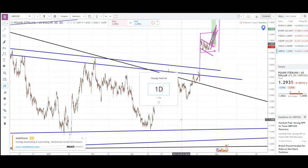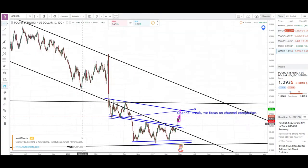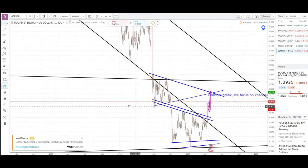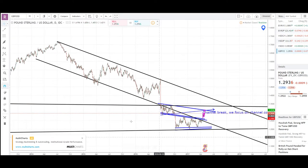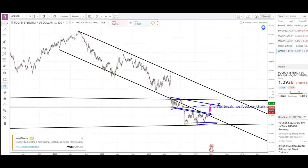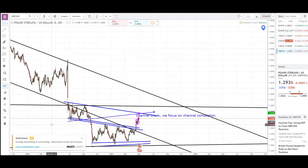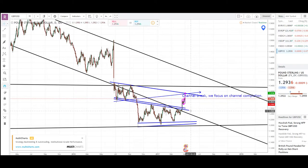GBP USD, pound dollar. As you can see, I have drawn some really nice dynamic support and resistance right here. Let me delete this. The first one is this one, which is still really a long way for price to reach. The second one is this one that price really respected. As you can see, price hit this level and broke above it with a really huge spike.